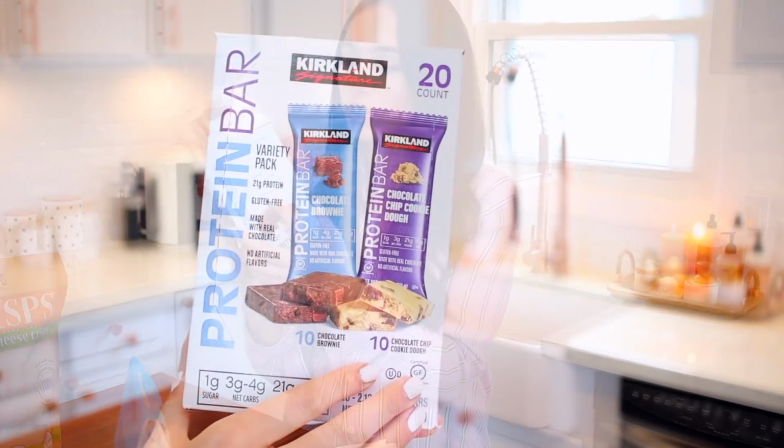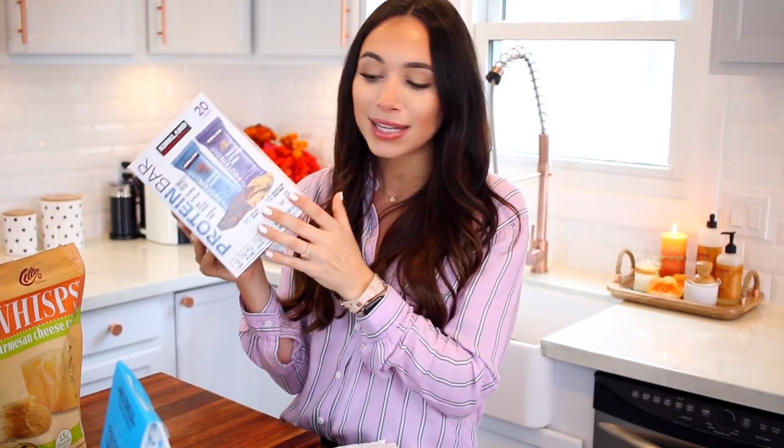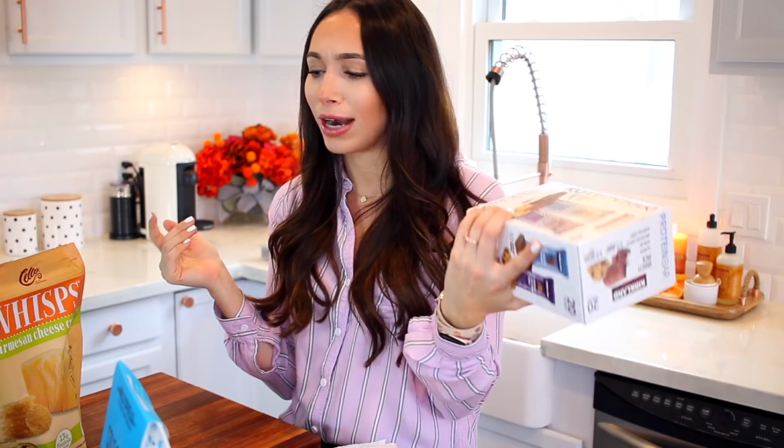He also loves these protein bars from the Costco brand. He also reads a lot of Reddit for keto, and everyone on there said that the protein bars from Costco were the best. So he's been buying these for at least 6 months, and he really likes those. I'm not really a protein bar person. If you guys are wondering if there's one that I recommend, I kind of just skip over them.